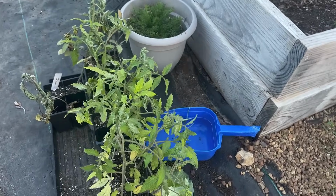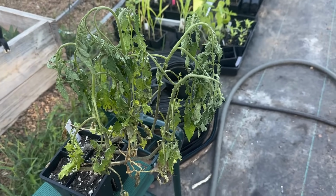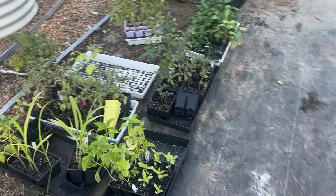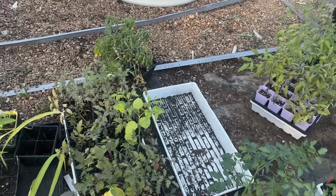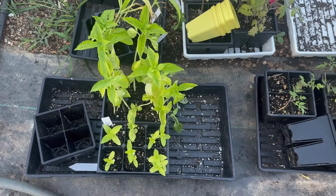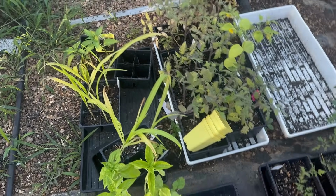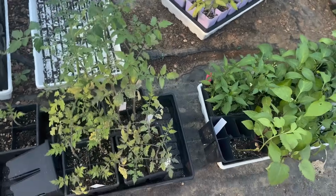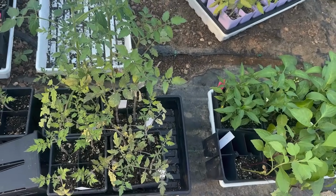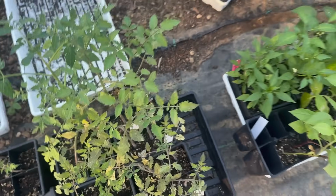Then we have a tray right there. You can see that that's about dead. These are dead. But then I have these left. Those don't look great. These look okay. That's zinnias and something else. I have more corn. I don't have a place to put it. These are tomato plants. The ones in the back look better than the ones up front.